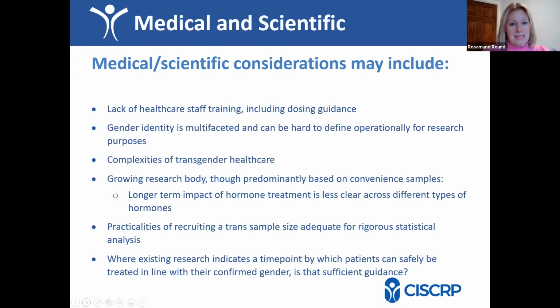There are also many complexities around transgender healthcare. And as I mentioned, gender identity is multifaceted, so it can be difficult to define within the clinical protocol in terms of the research and what that means for individuals and where they are in their journey. And from a scientific perspective, as I mentioned, there is more research. Traditionally, it used to be mainly around HIV patients for transgender and non-binary research, but we've definitely seen that evolving in the last 2 years, which is really encouraging. But there are still gaps, certainly around the longer term impact of hormone treatment.